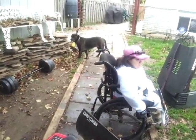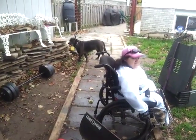Emily loves her dogs. It's probably going to move out of the way. Or not. Are you going to move or are you going to stay there? Okay, let's see.